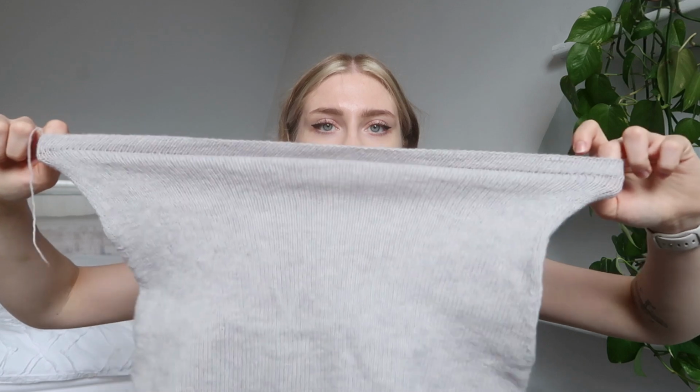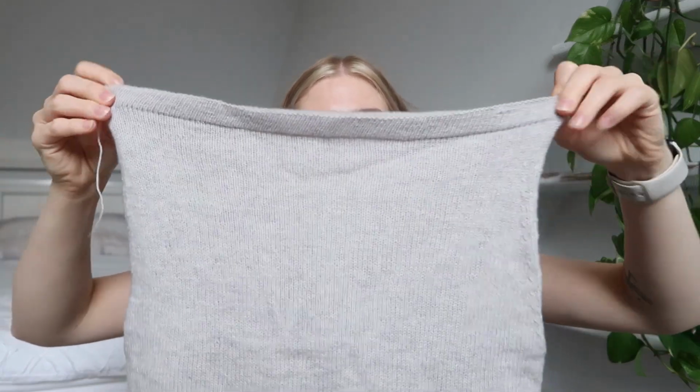And as you can see, it is like fully stretchy, and there is no issue of it like going over my head. The only issue I have is I think I missed a stitch somewhere, because like on this side it is perfectly straight, and on this side it like tilts to the side. So I started noticing it after a while, and I genuinely think it's just where I missed a stitch.